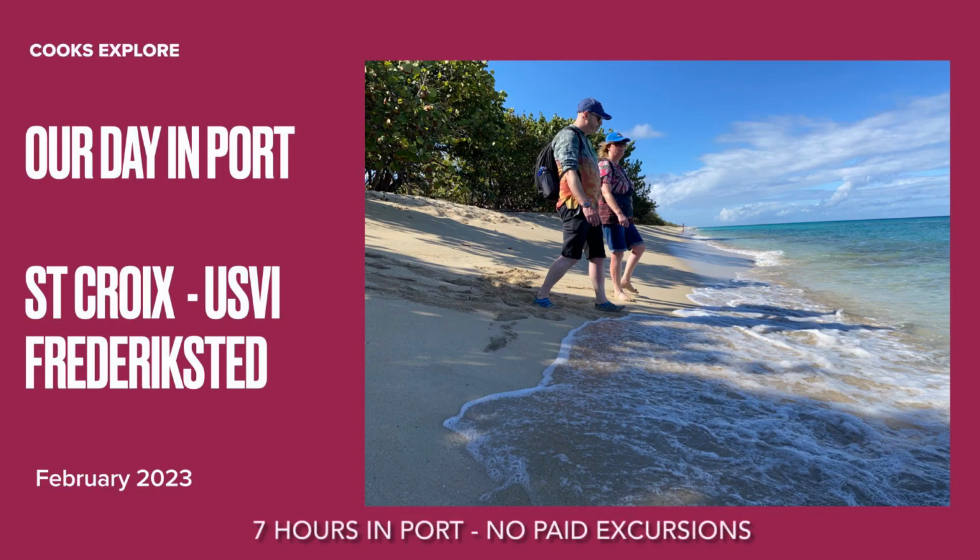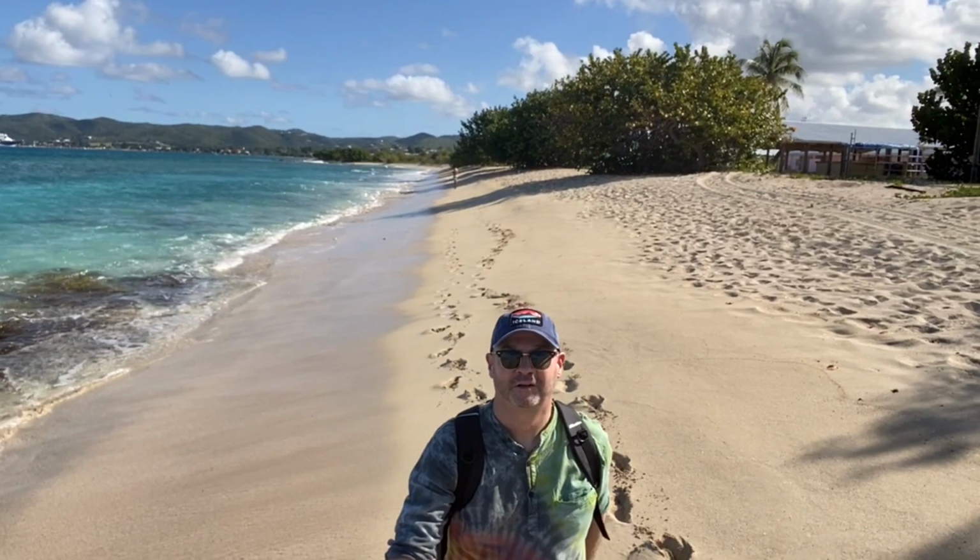Our day in St. Croix proved an unexpected treat as we discovered one of the most stunning beaches we've ever experienced. We also explored the town of Frederiksted and drank some incredibly strong rum punch.